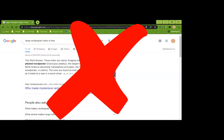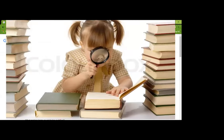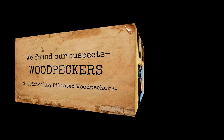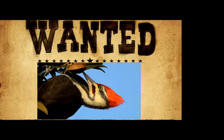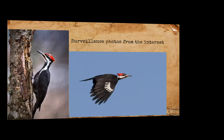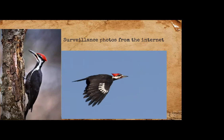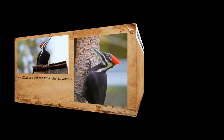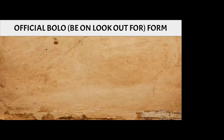Through top-notch and dedicated police work, we found our suspects, woodpeckers. Specifically, the pileated woodpeckers. Aww. Here are some surveillance photos from the internet. So here's our official BOLO, which, if you don't know, means be on the lookout form.